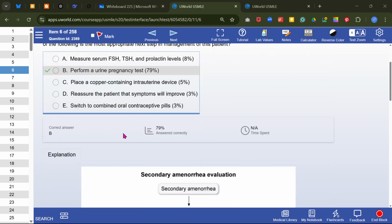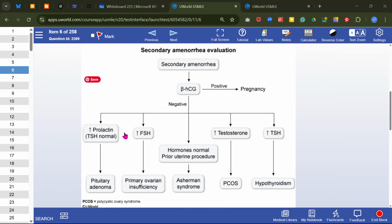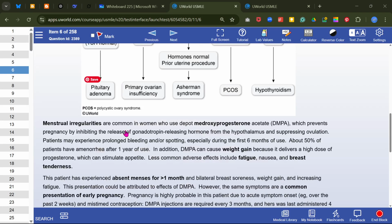So perform a urine pregnancy test. Menstrual irregularity is common in women who use medroxyprogesterone, DMPA, which prevents pregnancy by inhibiting the release of gonadotropin releasing hormone from the hypothalamus and suppressing ovulation.